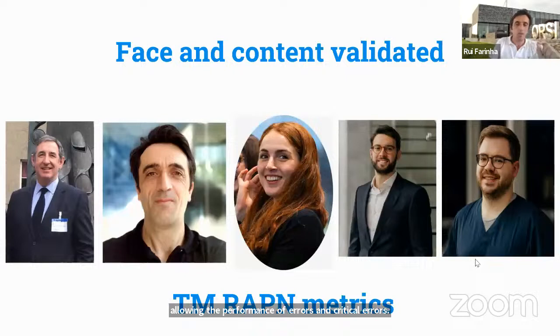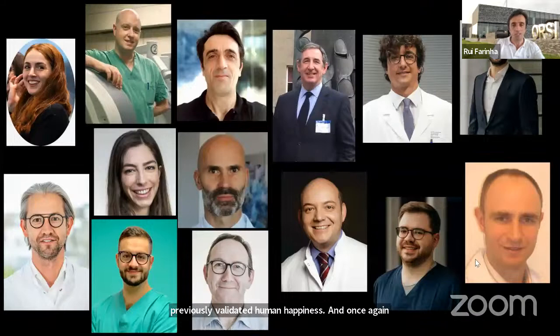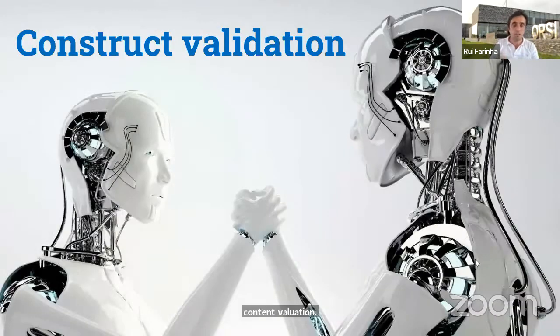At the same time, we gathered a small group of experts in the development of metrics with the goal to develop metrics for this new training model using the previously validated human RAPID metrics. And once again, a modified Delphi meeting was organized with the goal to obtain consensus on the adequacy of the developed metrics and reach the corresponding phase and content validation. At this moment, we are on the verge of starting the construct validation of the training model RAPID metrics. We will train again two assessors in the use of these RAPID metrics, and we will have them assess videos of experts and novices performing an emulated robot-assisted partial nephrectomy on the new training model.